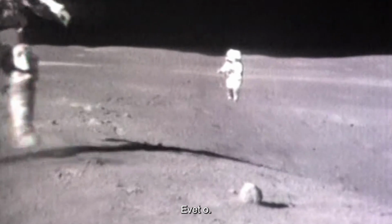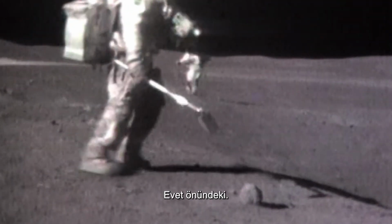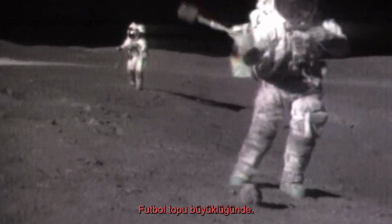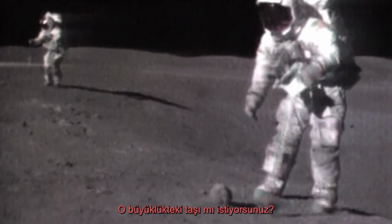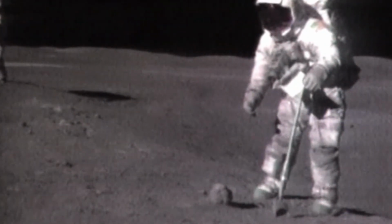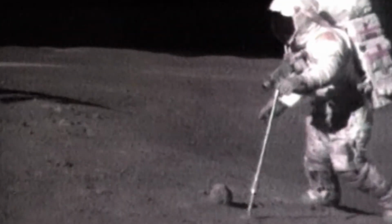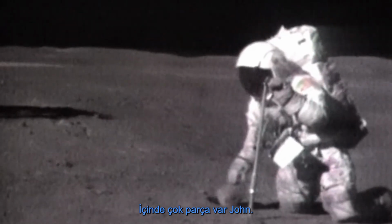This one right here? That's it. You got it right there. Okay, that's a football-sized rock. It's a great Scott size. Sure you want a rock that big, Houston? Yeah, let's go ahead and get it. That's 20 pounds of rock right there. Okay. That's a big class in it, John. It sure is.